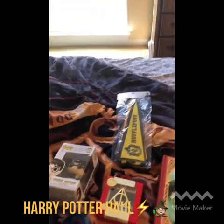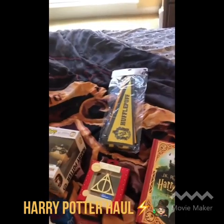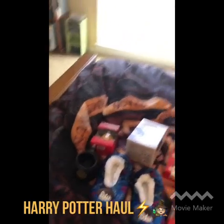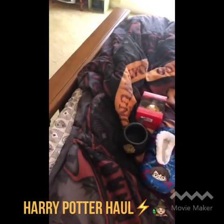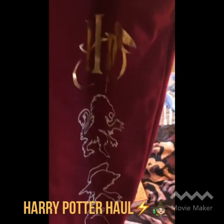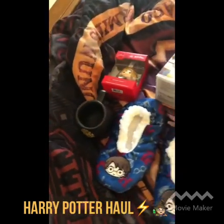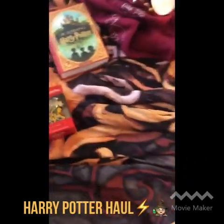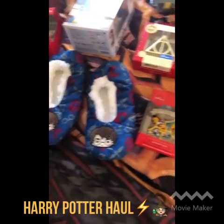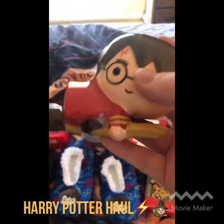And next we have, can't get it out, sorry. And last is, not last, second to the last. Some pajama pants, with the HP on top, then all the houses on there. Oh, there's one more thing in there. I forgot, sorry. Second to the last thing here. Got one more after this item. Harry on a broom ornament.